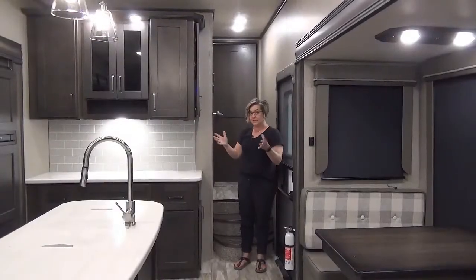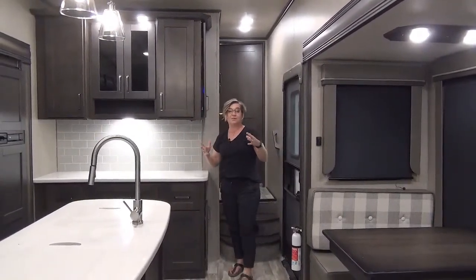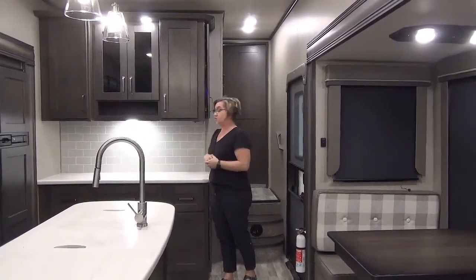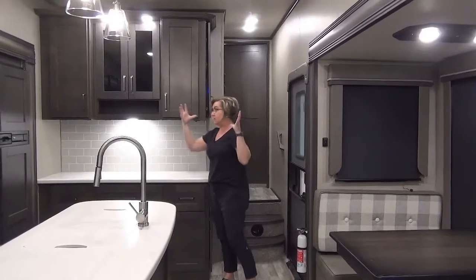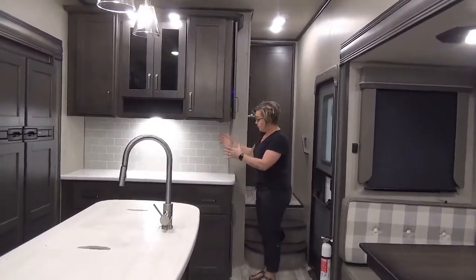So as we enter into this luxury fifth wheel, the first thing that a lot of people say when they go into fifth wheels is, wow, look at all the height. Yes, if you're a tall person, even if you're a short person, it really gives you the appearance of nice and large open spaces. Okay, we're going to get started here.